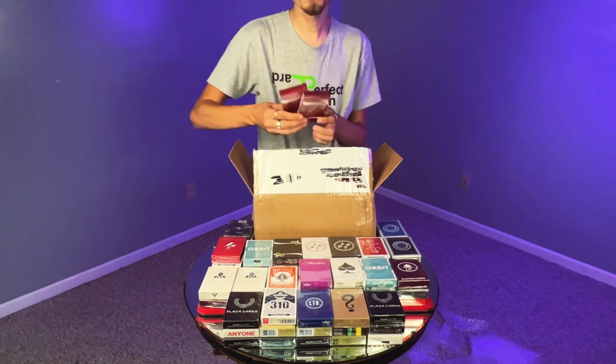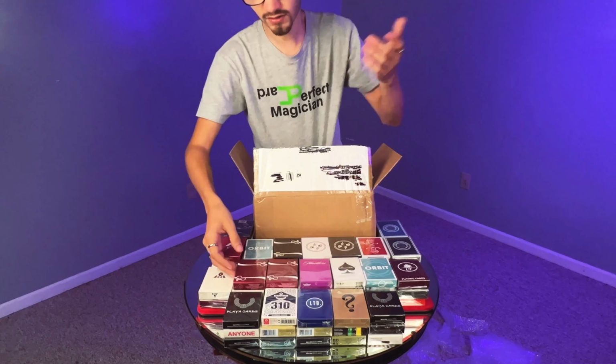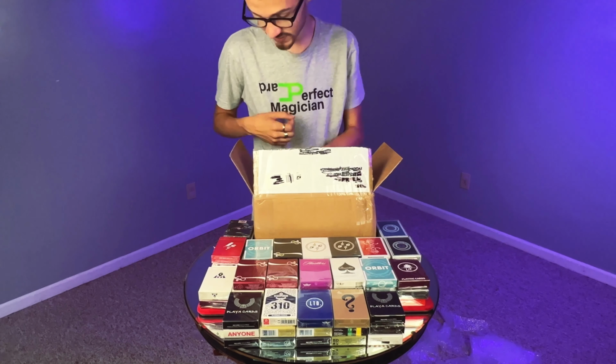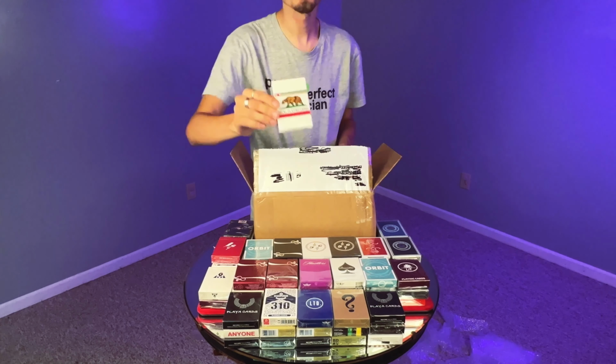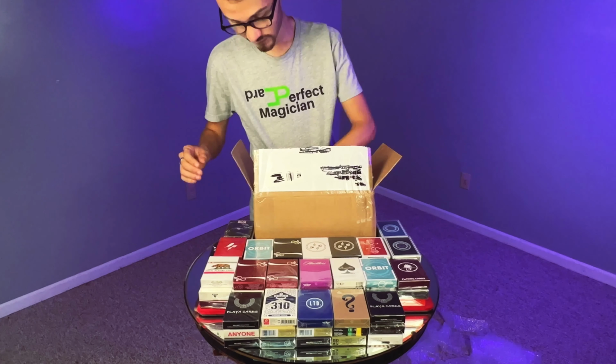Let's see, we got 2 decks of red Cherries. I used to have a deck of Cherries. I mean, I still do, but that was when I first got into playing cards, and they got all messed up. So now I'm excited to be able to have some and keep them nice. We have SoCal playing cards. Don't have any of them.